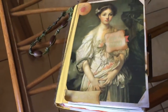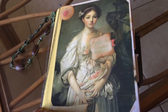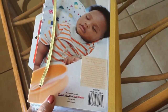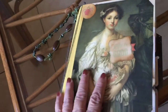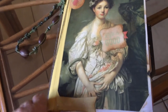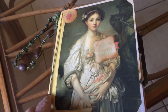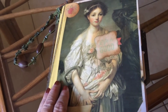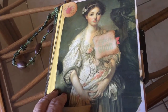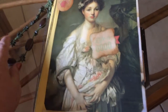This is the one you've seen some pages in that I've worked on, but you actually haven't seen the journal itself. I bought it at a thrift store. It's a baby book, a baby journal. And what I did is I covered up all the baby-related wording and pictures in it with my own, just for fun, while I had free time on my trip. Then when I went home, I did other work in it. So I'm just going to show you kind of what I did.